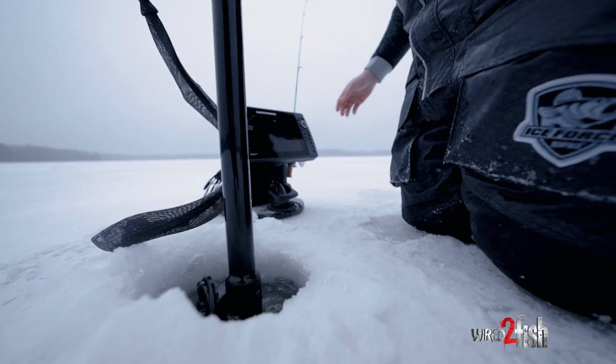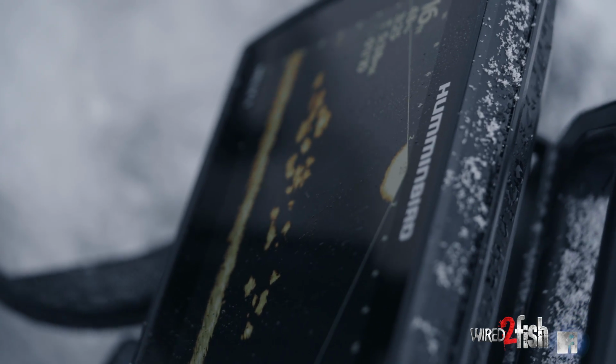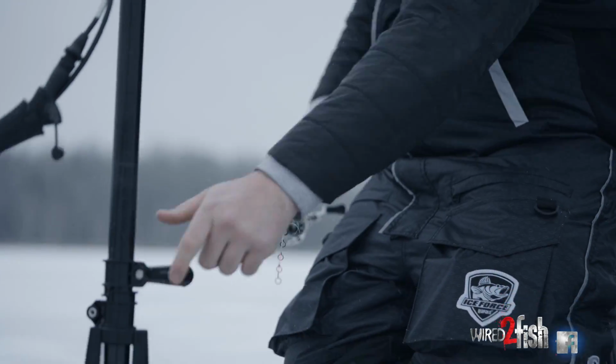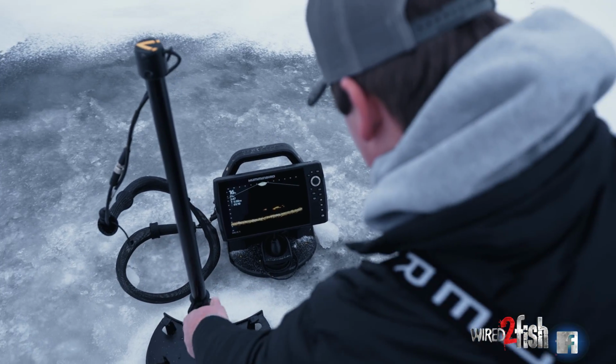So we're on a shallow lake today. It maxes out at about 20 feet. We're in one of the main basins here, which is in that 16 or 17 foot range. We do happen to have a few fish underneath us. There we are.